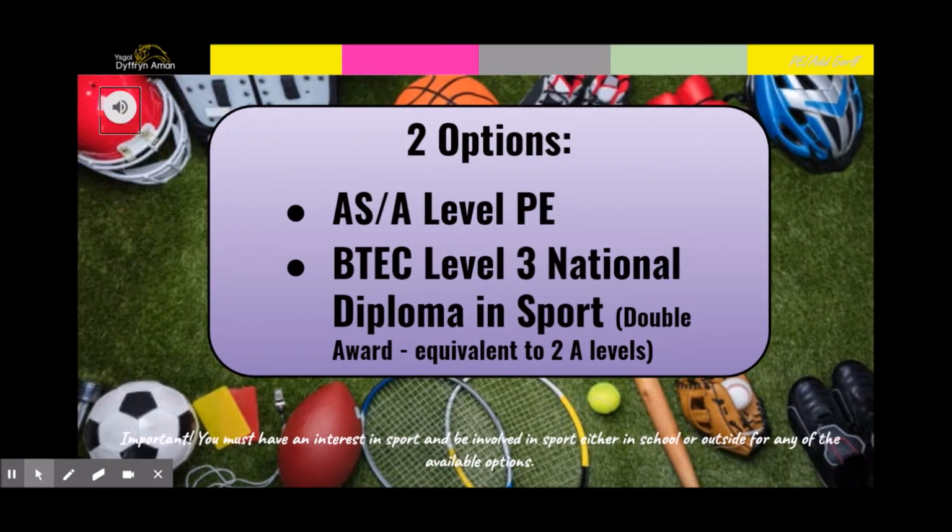The two options to study a sports qualification in the sixth form are AS A-Level PE and BTEC Level 3 National Diploma in Sport. It is important to note here that the BTEC award is a double award. This means that it is equivalent to 2 A-levels.